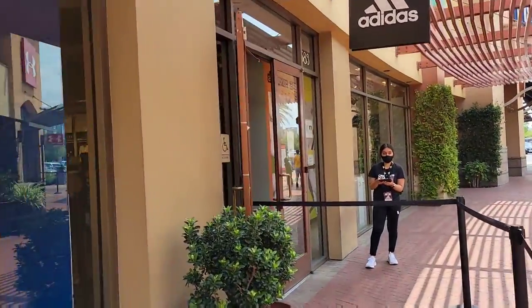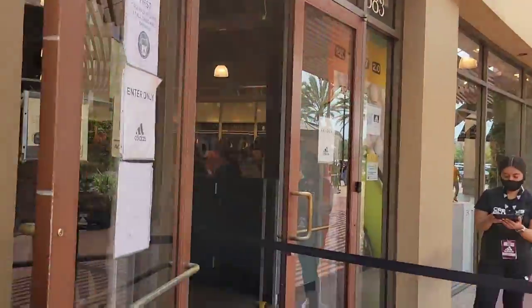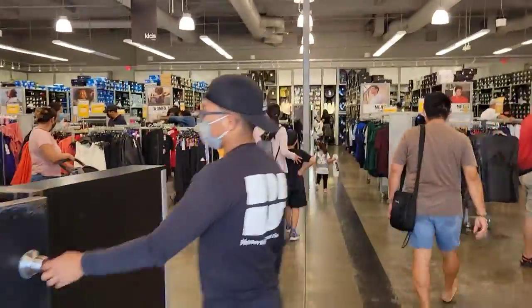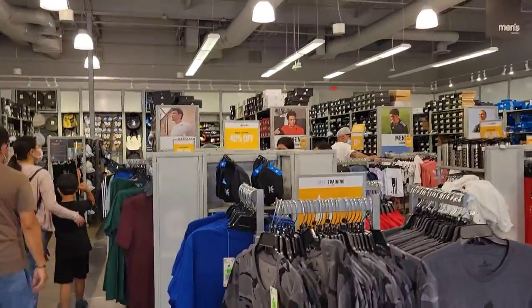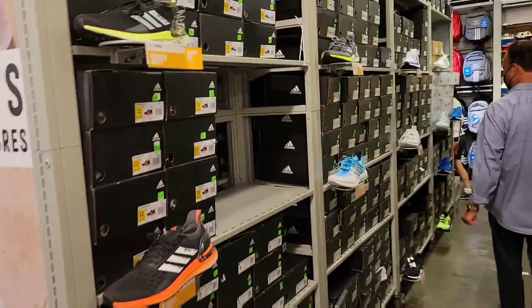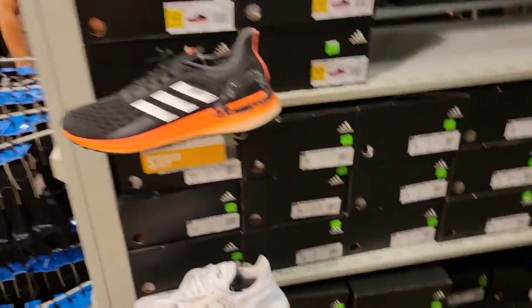Let's go step inside Adidas for a brief second and see if there's something worthwhile. It should be something. Adidas. Hello. Store is packed though. 40% off on the apparel and stuff like that. Oh wow, this is gonna be popping like the Nike outlet. Damn. Yeah, we're gonna have to come back here and see what these deals are talking about.